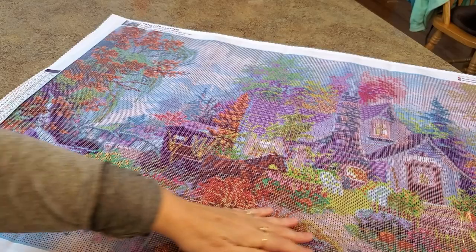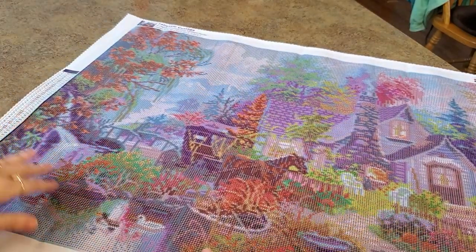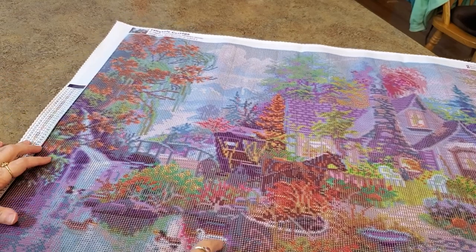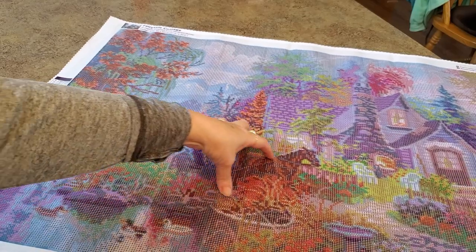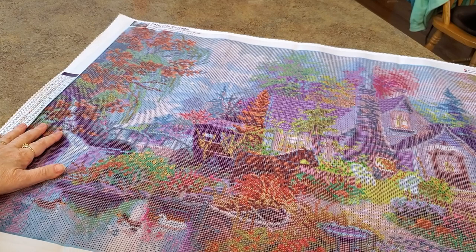So it's this beautiful cottage set back in the woods, flowers everywhere. We have this bridge, some waterfalls coming down here, a bunch of ducks down here in the water, and then a horse-drawn carriage coming up to the cottage. It's very, very pretty.